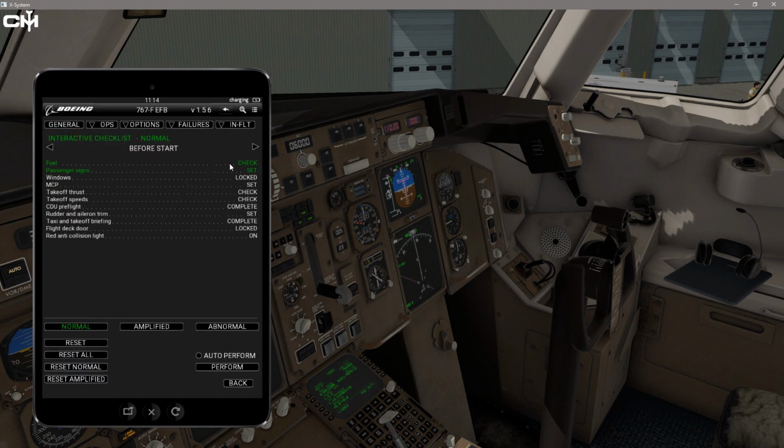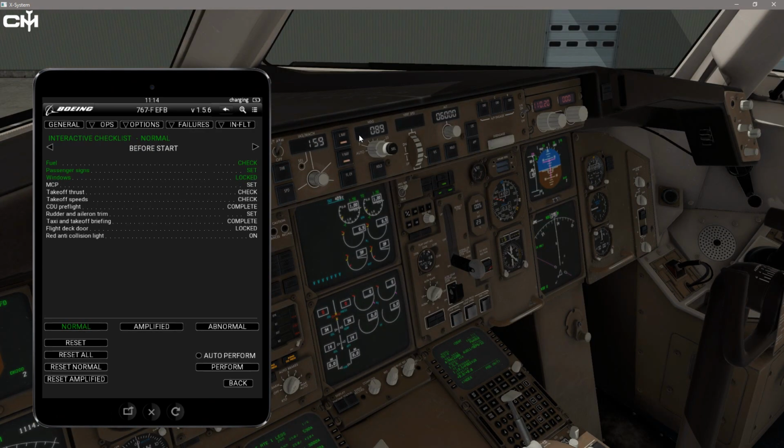So the fuel's been checked. Passenger signs are set. The windows are locked. The MCP is set. We'll take a look at our departure briefing, and we'll see why that's at 6,000 here momentarily. Takeoff thrust is set, so we're actually, all doors and hatches are closed, ready to connect. We're actually going to use a derated takeoff, which is something I haven't shown in this before, but you can see our true air temperature is plus 23. We're going to put it at plus 40 for our takeoff, right?